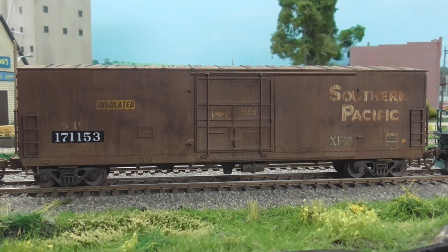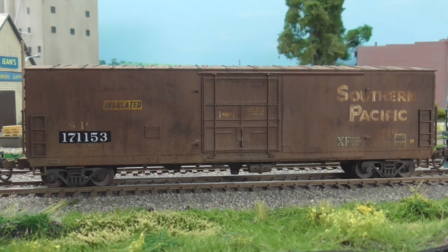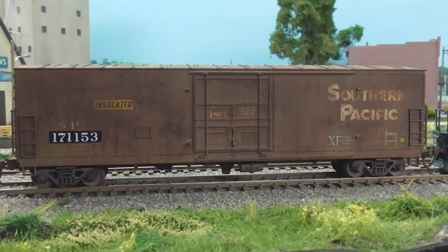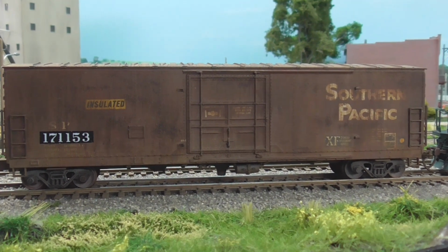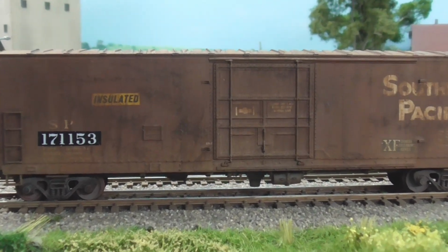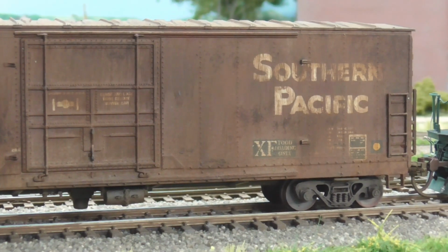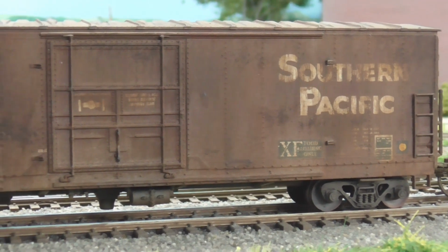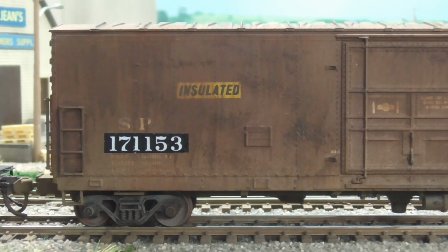This car, for instance, is done with a combination of airbrush, dry brush, dabbing some paint on, and also some washes. I think it gives a pretty good effect. Looks fine to me. It's actually not quite finished. Gotta still put some dull coat on it. Put a new number on this car also.